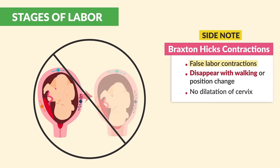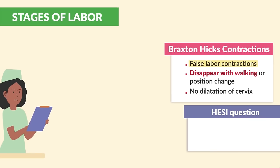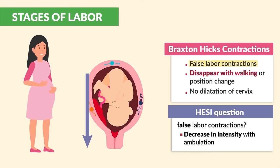No dilation of the cervix occurs, making it a false labor sign. So a HESI question mentions false labor contractions. They decrease in intensity with ambulation. Yes, true labor contractions don't go anywhere. Remember, they are here to stay.